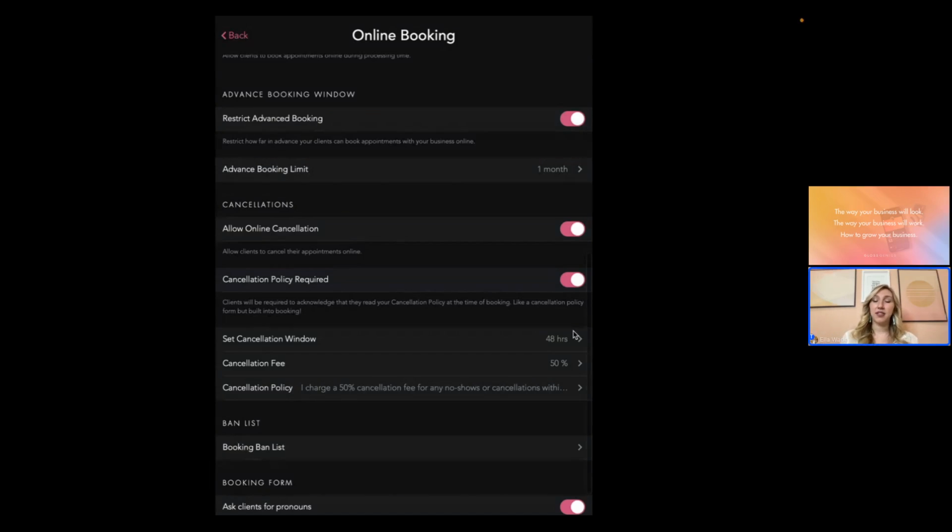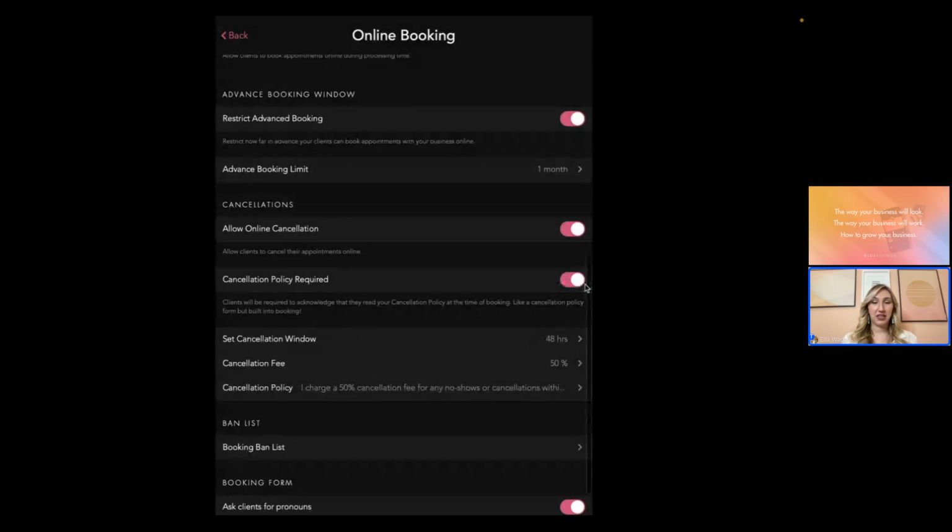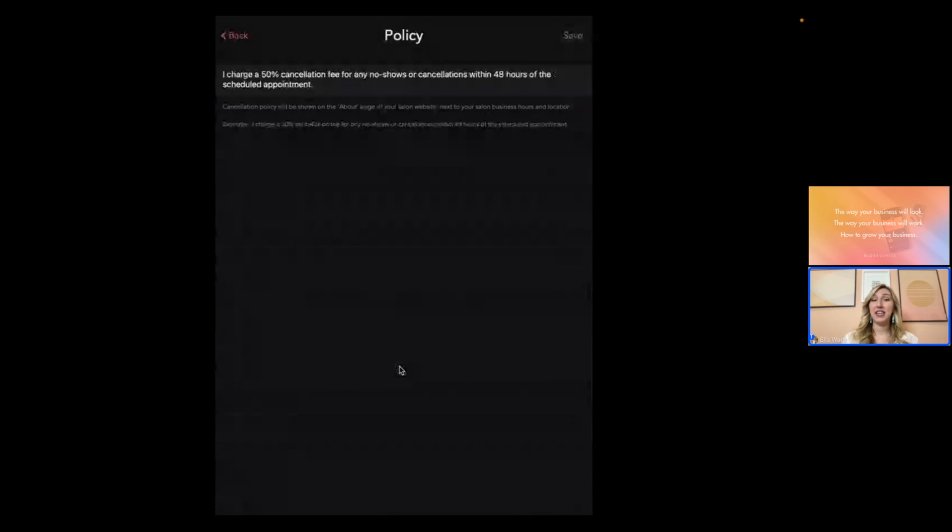That cancellation policy required checkbox you can turn on right here by sliding this to the right. Highly recommend putting this on for the future protection of your business. And that cancellation policy that was written out, you'll enter right here.